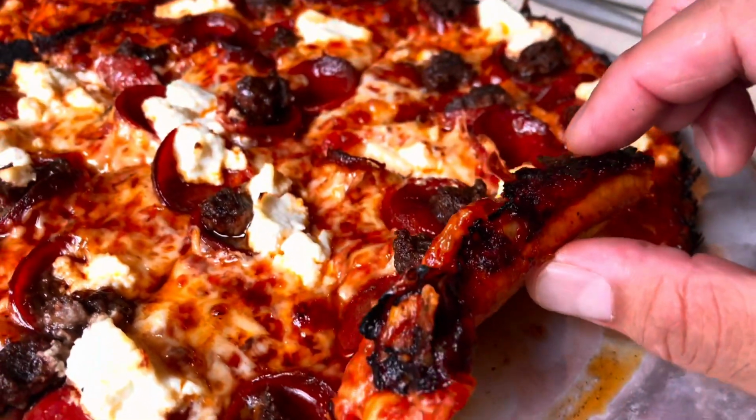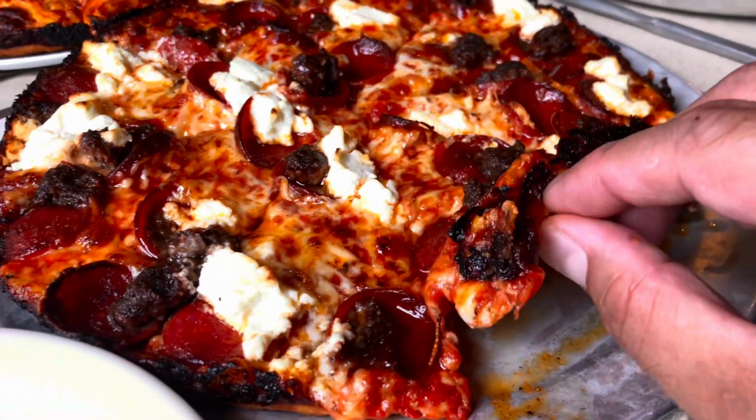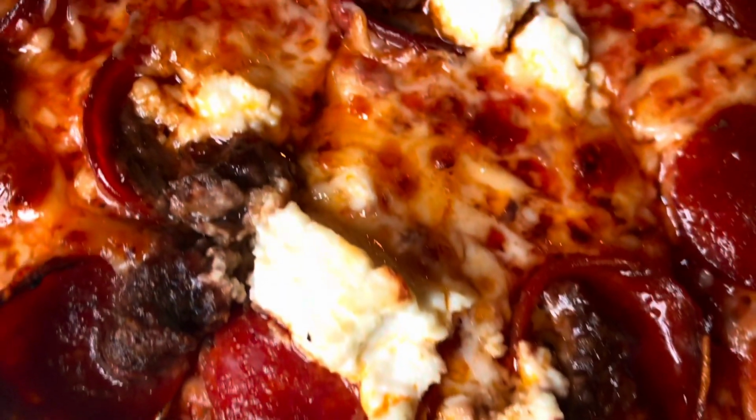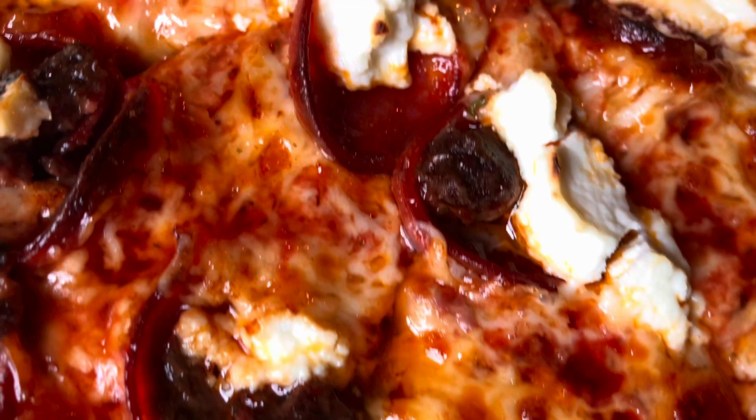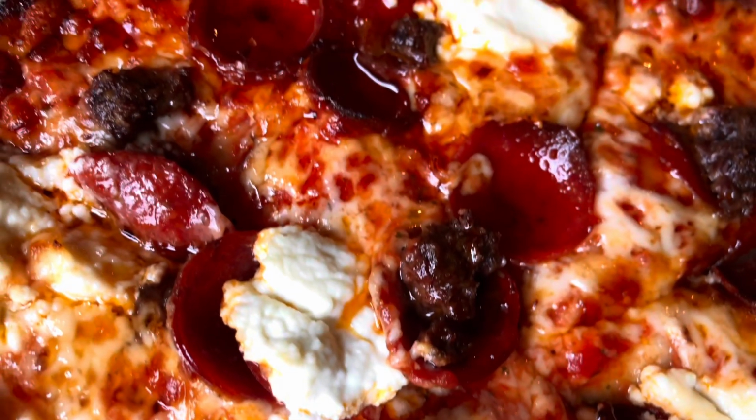So immediately, the first bite, I'm getting the flavor of the hot honey. You can feel a tiny bit of burn on your tongue. And then you get a pepperoni bite with that, and you get that nice spicy, tangy kind of flavor from the pepperoni. The burger, actually, it is really just plain hamburger. It tastes like burger meat, you get that beefiness. It's not too assertive. It's not seasoned really. It's just ground beef that's probably been browned in a pan before it was added on the pizza.